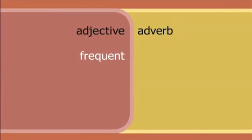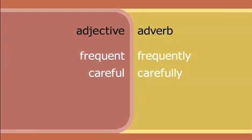Did you notice that most of these adverbs end in the suffix ly? Many adverbs are formed by adding ly to an adjective. For example, frequent plus ly, frequently. Careful plus ly, carefully. Quick plus ly, quickly. Real plus ly, really.